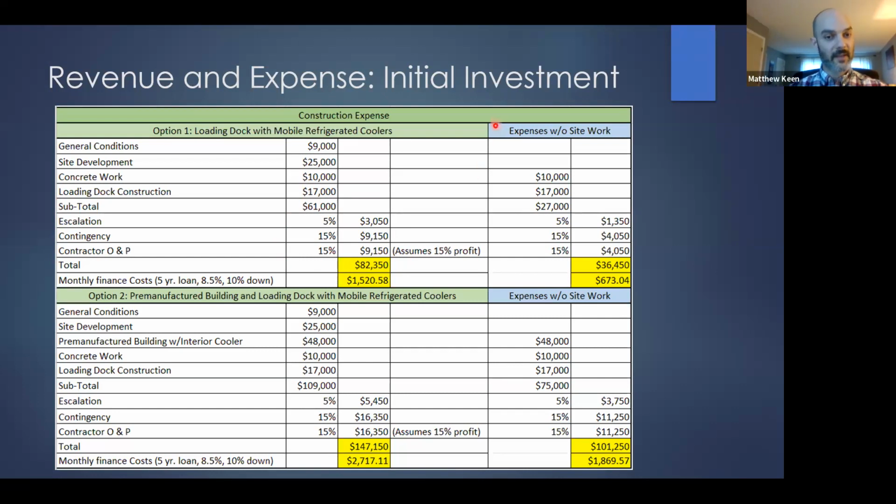We further broke that down to look at what the expenses would be without the site work. If you have a site that's more developed, something like a SUNY campus where you don't have to purchase the land and it's pretty well developed, and all you wanted to do was drop a container there, you might have to run an electrical line, but there might not be much outside of that. We kept in the concrete work and the loading dock construction to come to a total with all the escalation and everything of about $36,000 for construction costs.